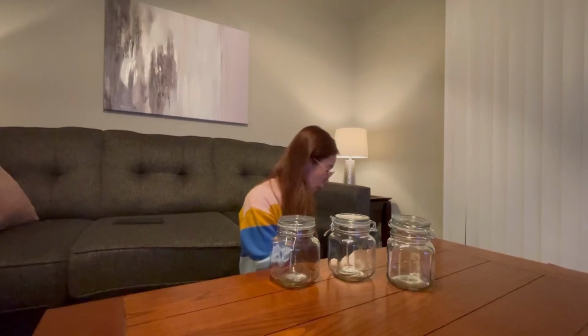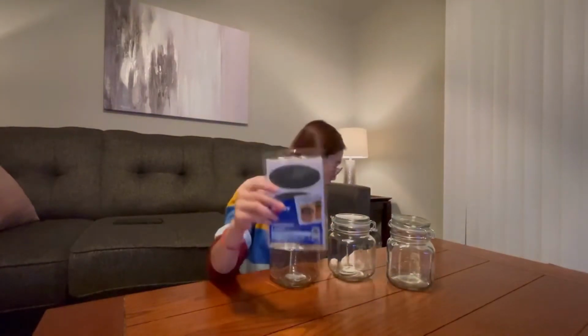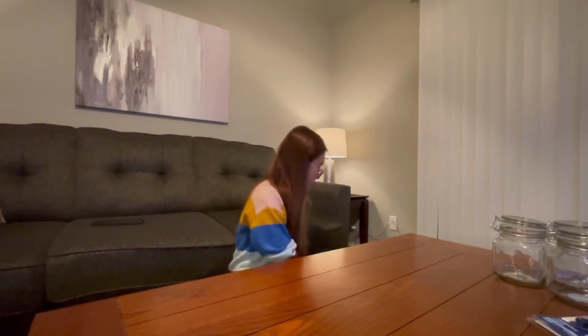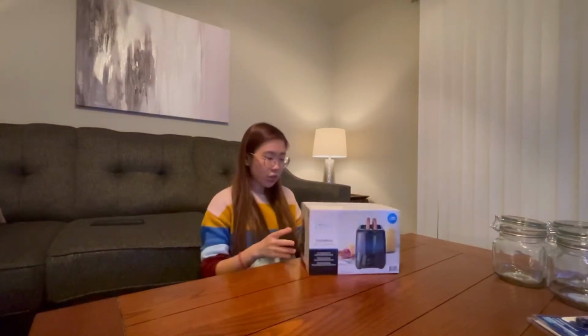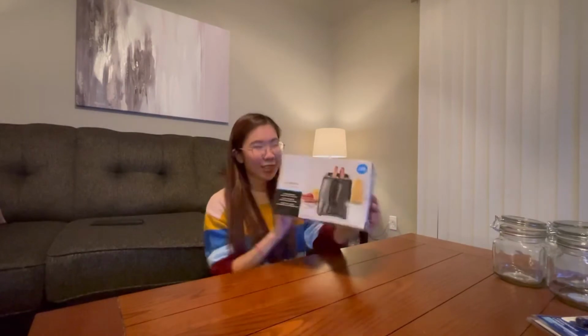So I also bought a sticker, this sticker. So I will label it with a white Sharpie or white chalk marker. So let's put this aside. And then I also bought a toaster, bread toaster, because we need it. We eat bread a lot, so this is very important for us.